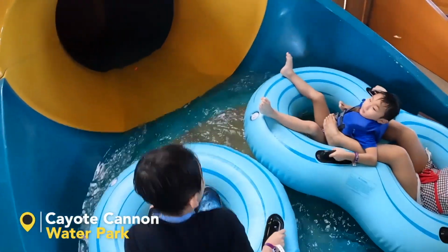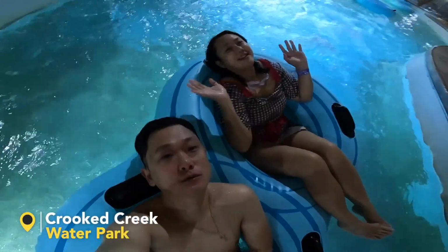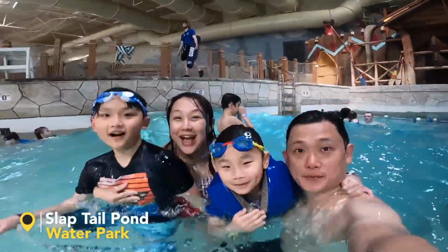Lastly, have an amazing time and make unforgettable memories at Great Wolf Lodge. With its exciting water slides, lazy rivers, wave pools, and other attractions, there's something for everyone to enjoy. Don't forget to capture your adventures on camera and try out new slides.